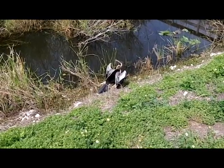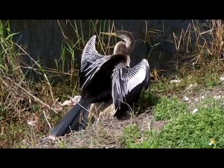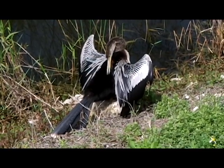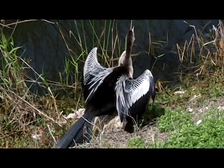After a nice dip in the Everglades water, this Anhinga decided to spread her wings and dry out. What a wonderful opportunity to see such a beautiful creature up close.